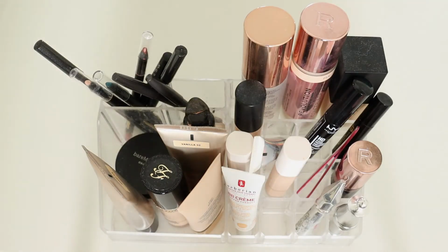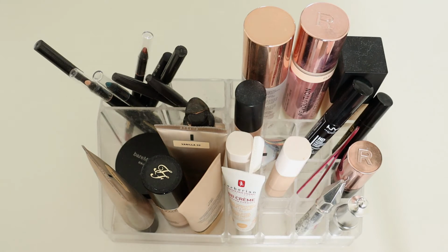Okay, so I'm going to bring my products in. I'm actually going to put them on here and I will show you my next selection. So let's start off with the base products then. I'm not going to include a primer because I've only got one and that's in my project pan.